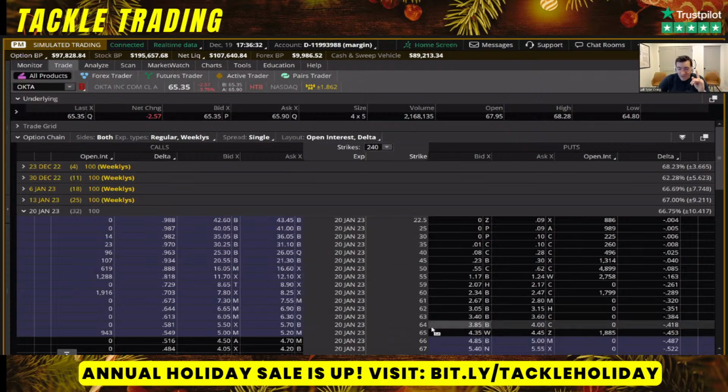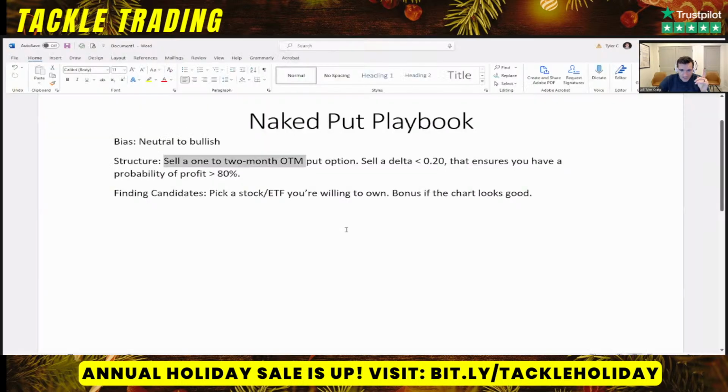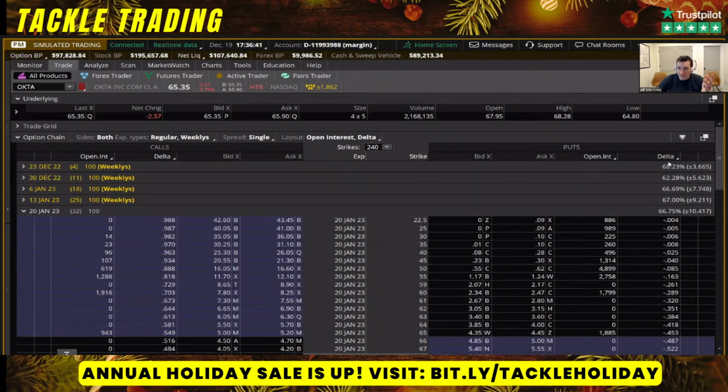Seems overwhelming, but I gave you a general guideline, which was maybe find one with a delta less than 20. So if I look here, I've got a delta column already, and you can modify these to display whatever info you want, but delta looks good. So let's go down to the first one with a delta less than 20. This one's delta is 16. It is the 55 strike price. So I want to sell that. I want to do a naked put.